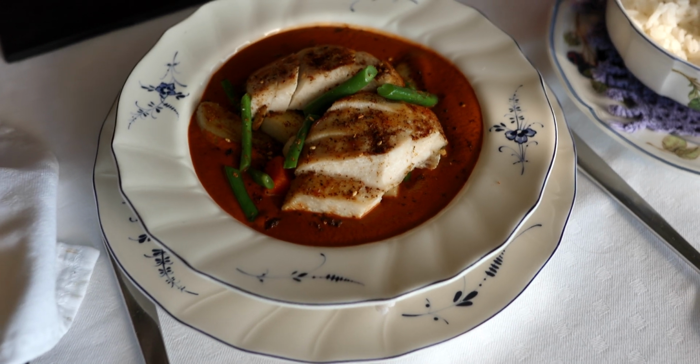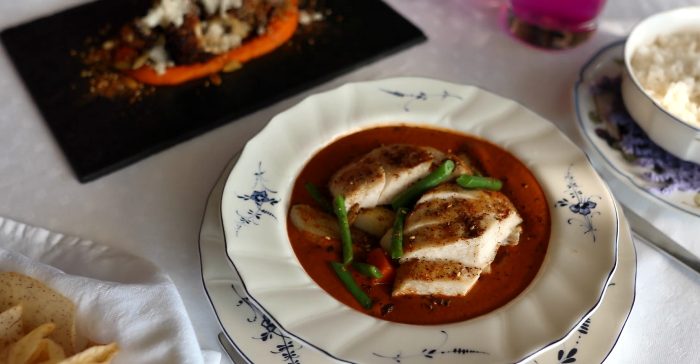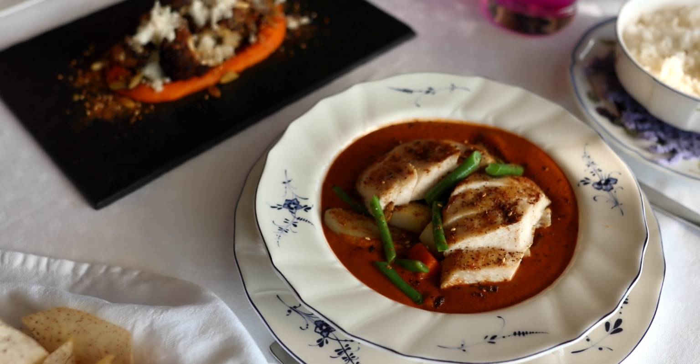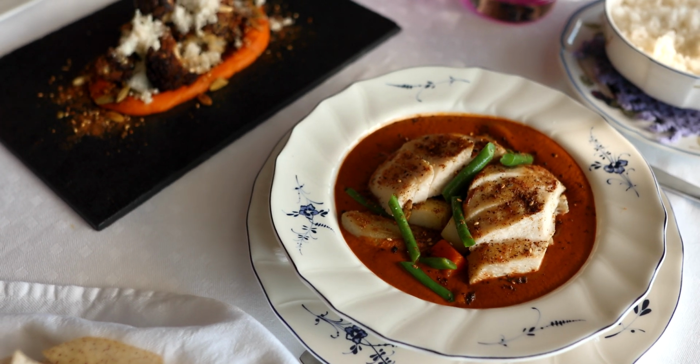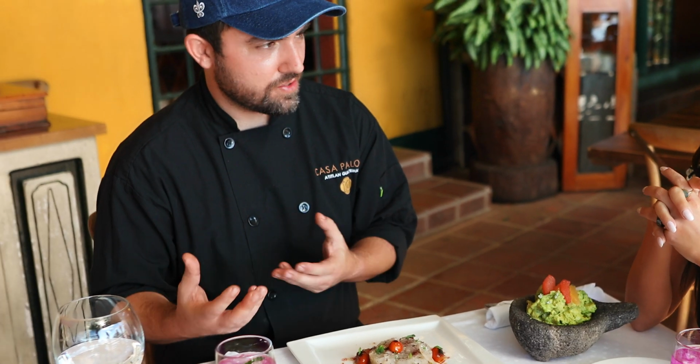Pepian is one of the most traditional dishes in Guatemala. It's very rustic. So we have tomatoes, onions, garlic, cilantro as well, different types of spices, sesame seeds, pumpkin seeds, red chilies, somewhere between a sauce and a stew.